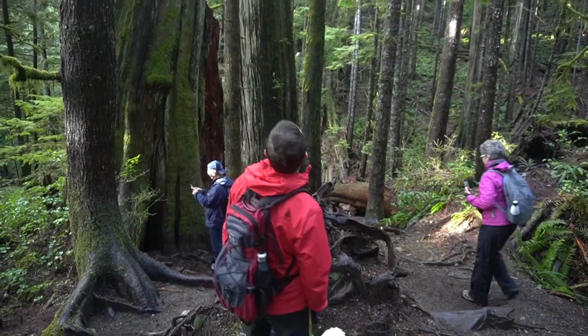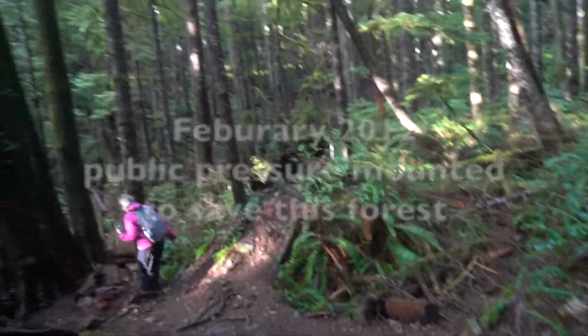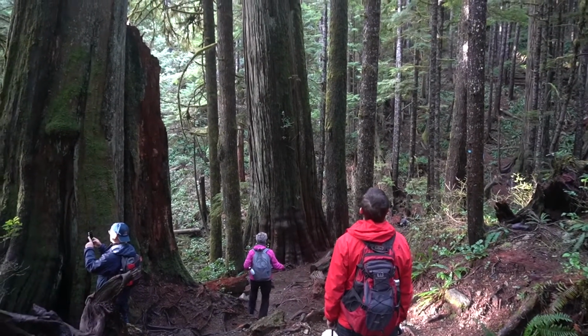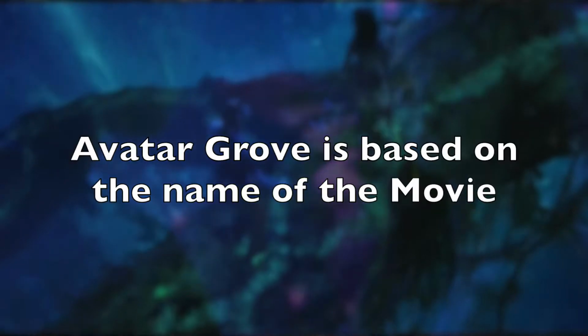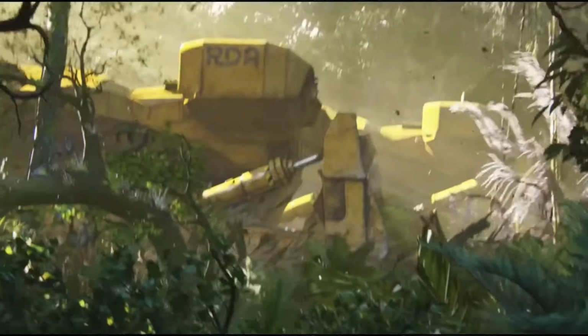Public pressure mounted for saving the trees in February, and the BC government declared a 59-hectare chunk of forest off limits to logging. The quick thinking of calling it Avatar Grove, based on the Avatar movie, garnered attention of media around the world.